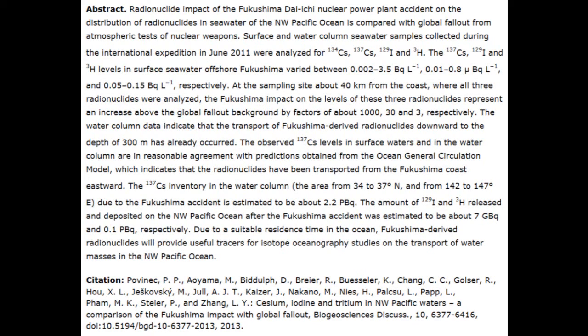It says, the radionuclide impact of the Fukushima Daiichi nuclear power plant accident on the distribution of radionuclides in seawater of the Northwest Pacific Ocean is compared with global fallout from atmospheric tests of nuclear weapons. Surface and water column seawater samples collected during the international expedition in June 2011 were analyzed for cesium-134, cesium-137, iodine-129, and H3, that's tritium. The cesium-137, iodine-129 and H3 levels in surface seawater offshore Fukushima varied between 0.002 to 3.5 becquerels per liter, 0.01 to 0.8 microbecquerels per liter, and 0.5 to 0.15 becquerels per liter, respectively.